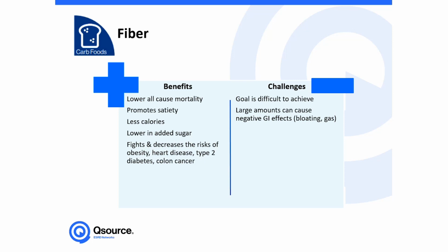And so the challenges related to fiber do include an intake goal that is difficult to achieve. The American diet has increased the use of processed foods, as we all know, and they have a limited amount of fiber in them. The other challenge is that large amounts of fiber can also cause negative GI effects. So when increasing fiber, which is recommended in one's day, fiber should be added slowly to avoid bloating or excessive gas. You can go on to the next slide.